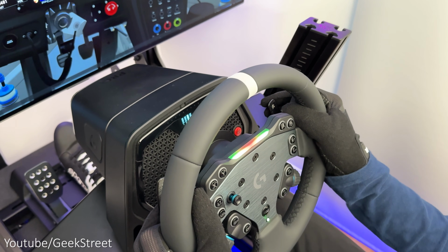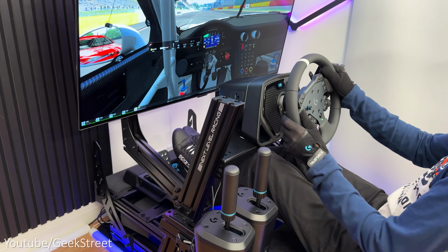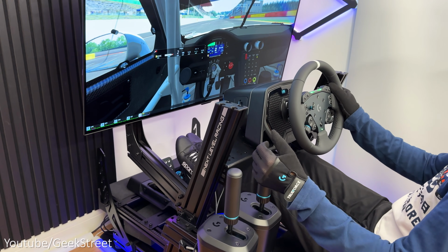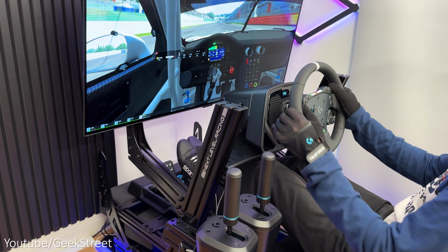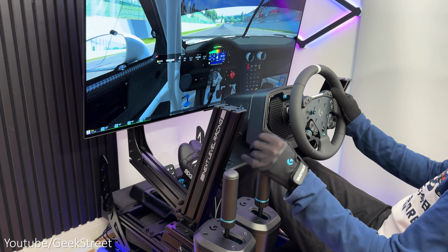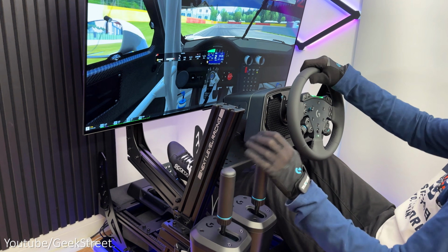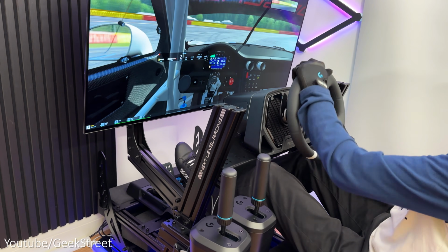In comparison, this is one of the major differences between the Pro wheel and other direct drive racing wheels out there. When you've spent some time racing with True Force on and flip over to a direct drive wheel without True Force, it actually feels very strange, with it feeling empty in a way. So seriously, it's a game changer, which is what I love about it.